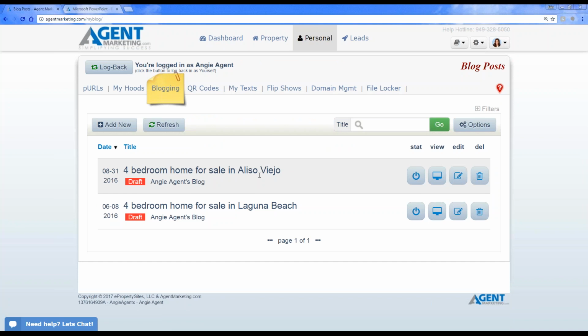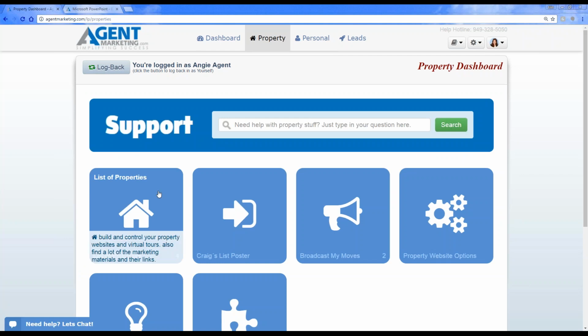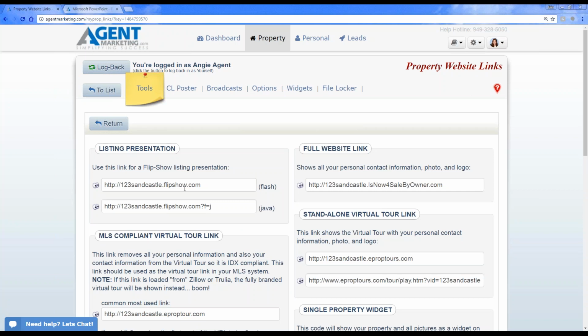Now let's go ahead and create a property-specific blog. I'm logged in as an agent right now, so we're going to go to our property tab and view our properties here. I want to write a blog about this 123 Sandcastle property. So I'm going to click on this little link icon, where it says view links for this property.